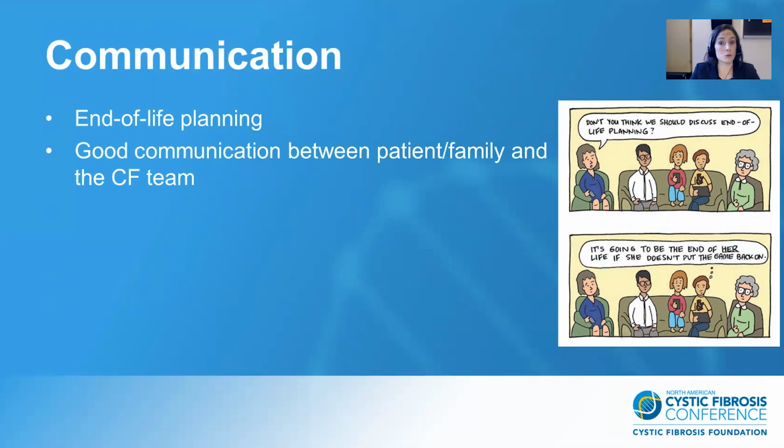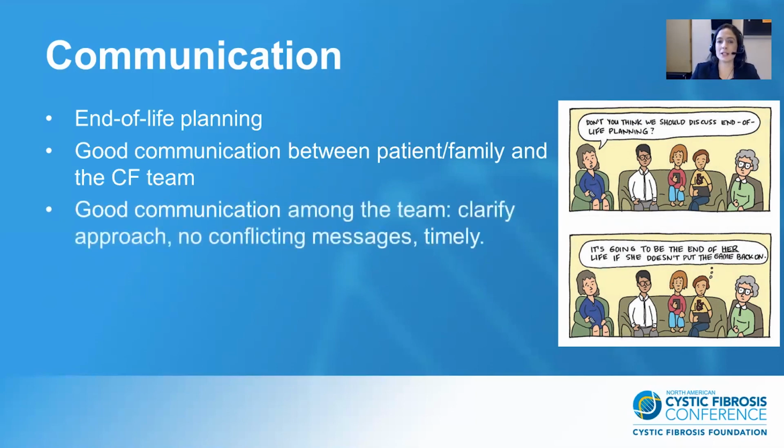Good communication between the patient or family and the CF team, letting the patient know that we're going to continue IV antibiotics, we're going to continue all active care. And then good communication amongst the team, so we know exactly what our approach is. There are no conflicting messages. We are a team and we are treating this patient with the exact same goals in mind. And if anything changes in the course of this treatment, that it is communicated to all members of the team in a very, very timely fashion.